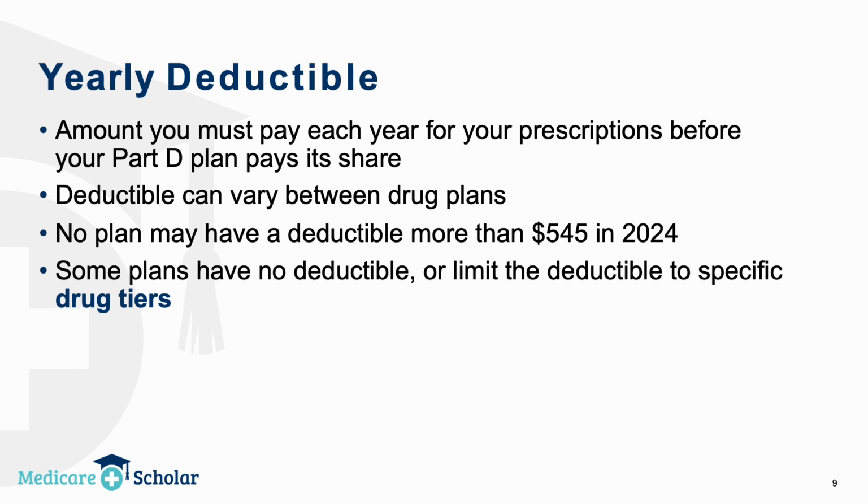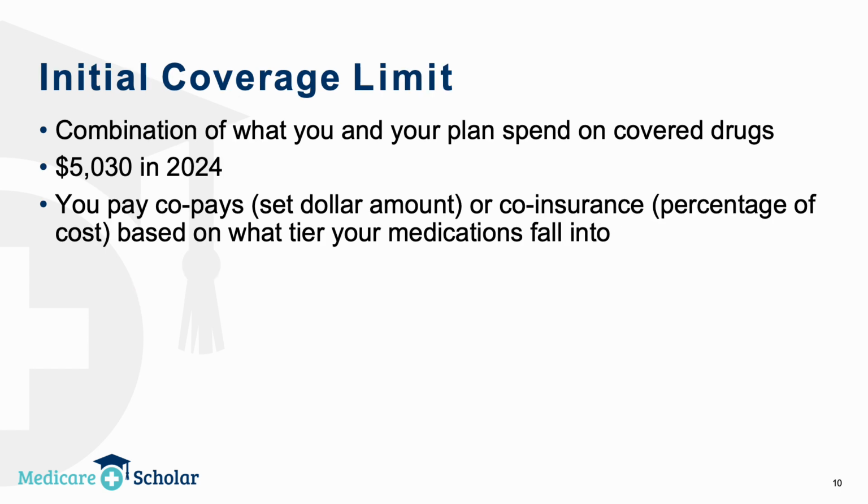Deductibles can vary between plans, with some plans having no deductible or limiting the deductible only to specific drug tiers. No plan may have a deductible of more than $545 in 2024. The initial coverage limit, or ICL, is a combination of what is spent by the beneficiary and the plan for covered medications. This amount is $5,030 in 2024.